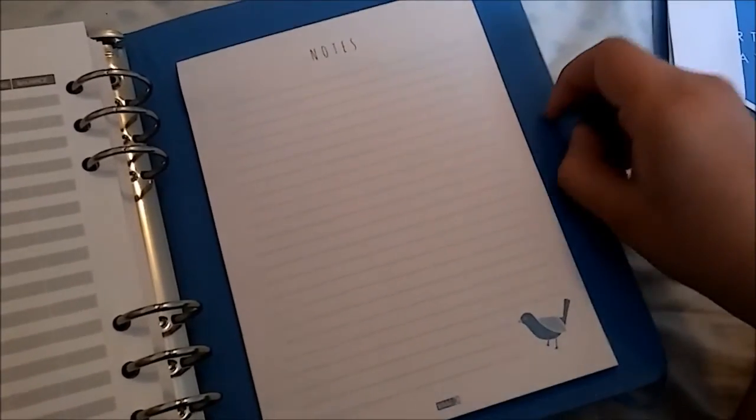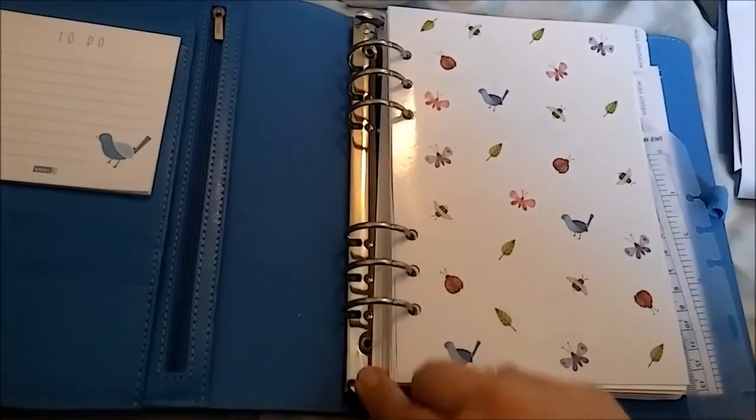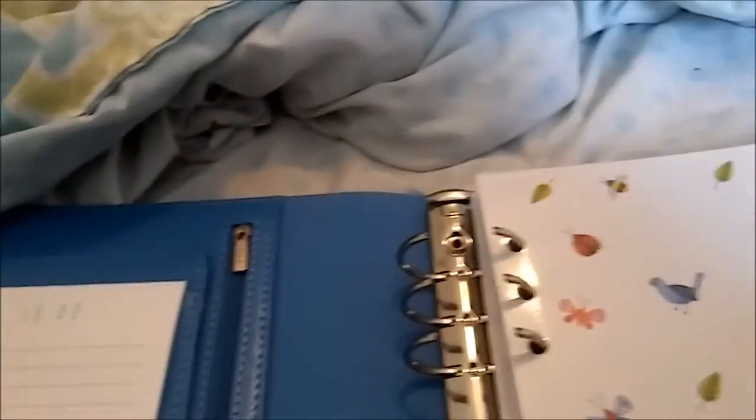If I can fit my fat thumb in here, which I can partially fit in there, it seems the extent of it would be a little past my thumb size, so it's pretty hefty. Ring right there. Alright, so that has been a tour of my brand new planner. I'm super, super excited. Okay, so I just undid this.